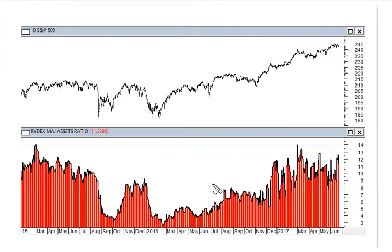Quick look at the sentiment indicators. My version of the Rydex assets ratio came in yesterday at 11.3. Been creeping up a little over the last few days. We have this peak level up here at 14. We only hit that twice in the database. If the market pushes higher, it would be supportive to see this ratio staying relatively low.